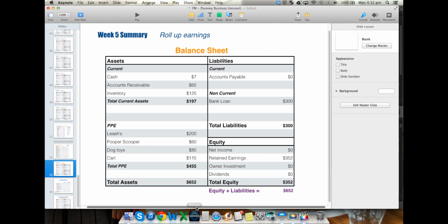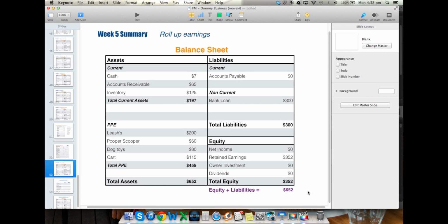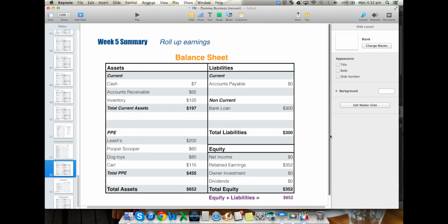Take a look. Our assets are 652, and our equity plus liability is also 652. So we are in balance. And that is how the balance sheet looks at the end of week 5 for Sally's business. She's taken the business from being worth nothing to being worth $352 in equity. You know, she's got $652 in assets here. She does owe $300, and hence why her equity is only $352, not the full $652. So that's not bad going for Sally.